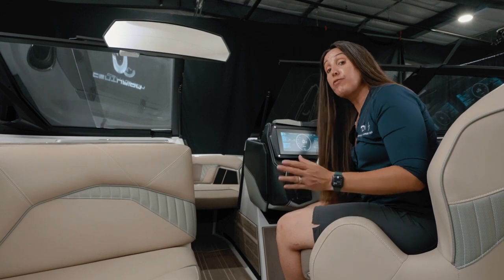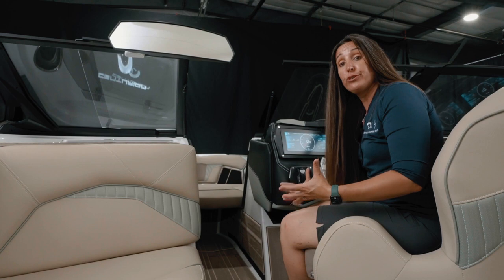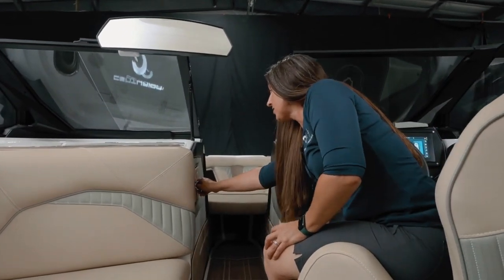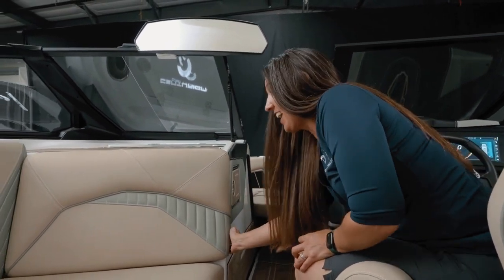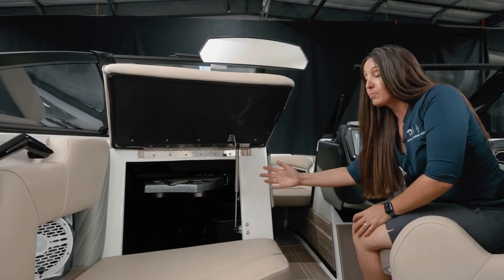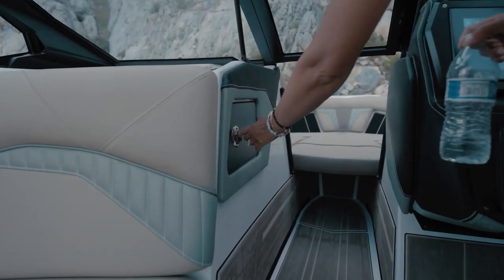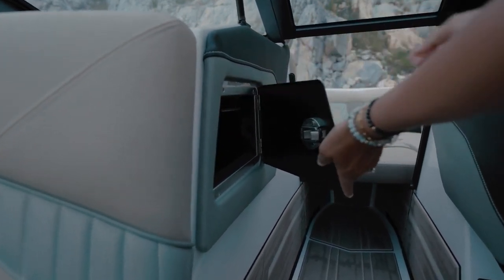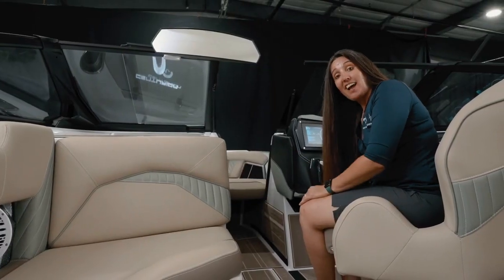New for 2024, the Centurion Fi25 has a trash chute in the walkthrough. Yes, you heard me right, and I am excited. This is a really cool thing. I can throw my trash away here, and it actually ends up going to a trash receptacle here that I can easily remove and dump. But for a mom, that is one of my favorite features of the boat because I can make sure everybody throws their trash away. Nobody has to see it until I take it out and dump it.